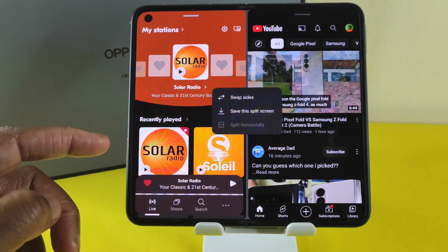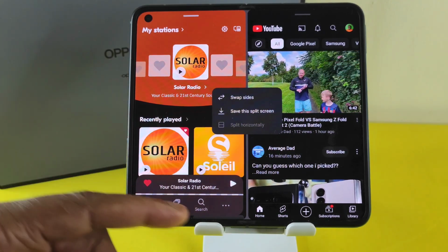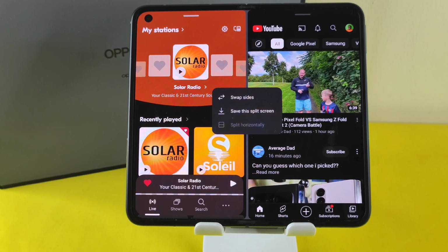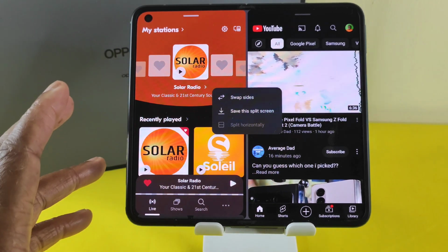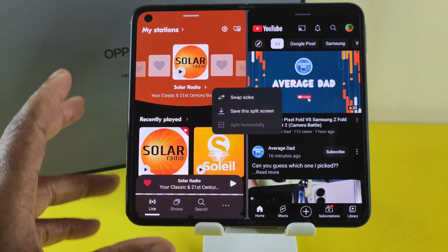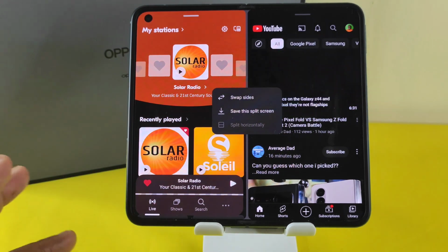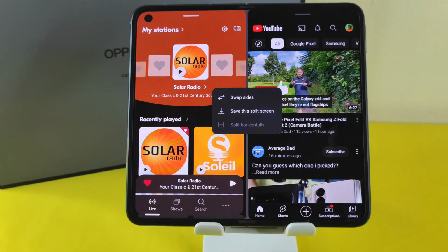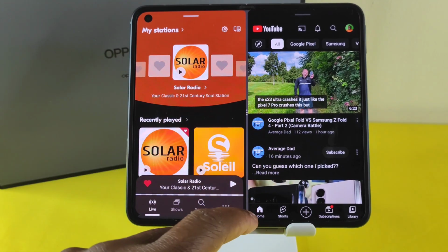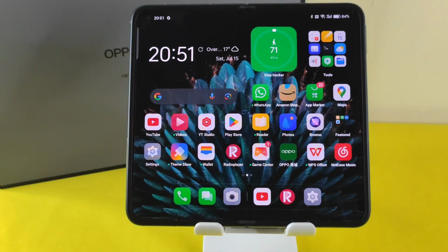What you cannot do is you cannot have the app split vertically. And the other thing you cannot do is have multiple floating windows. But again, I'm very happy with this format. And what else have I discovered?